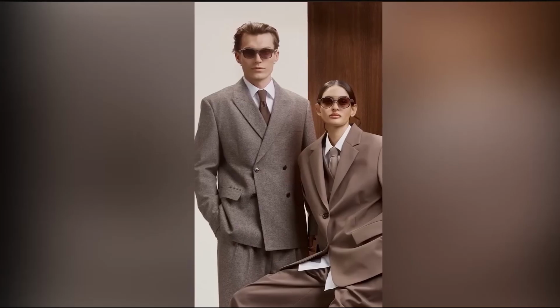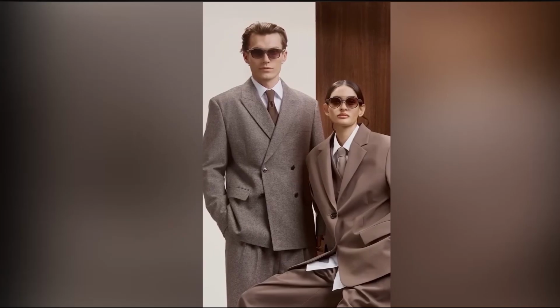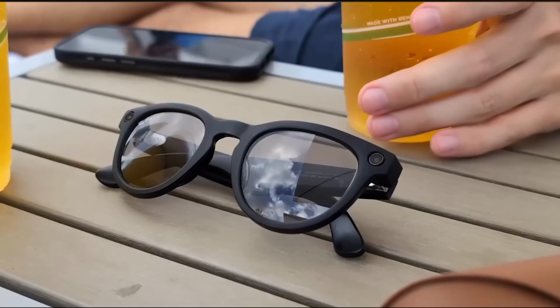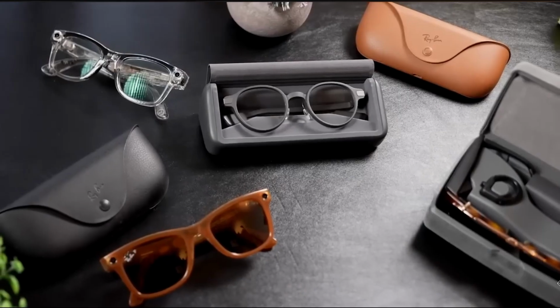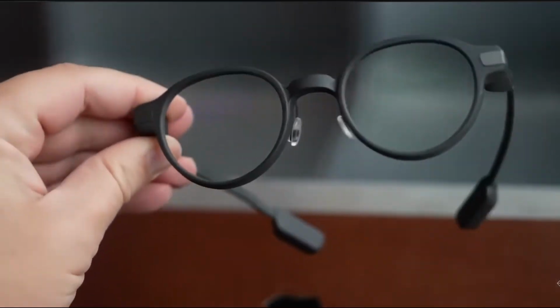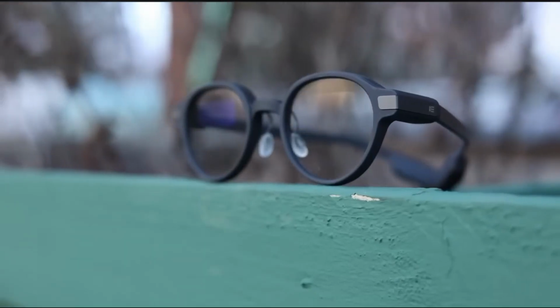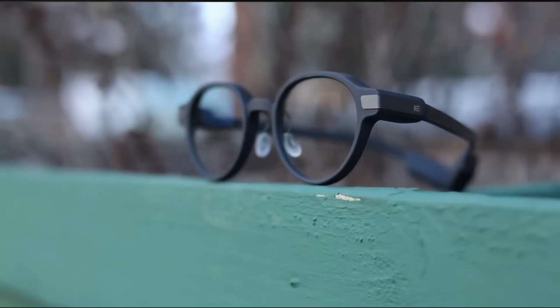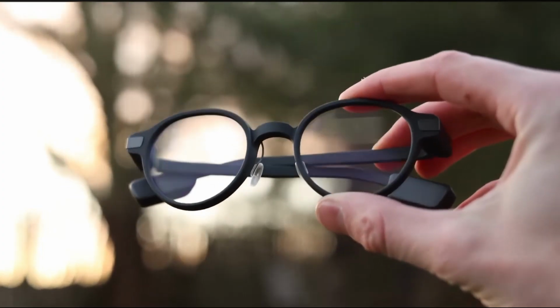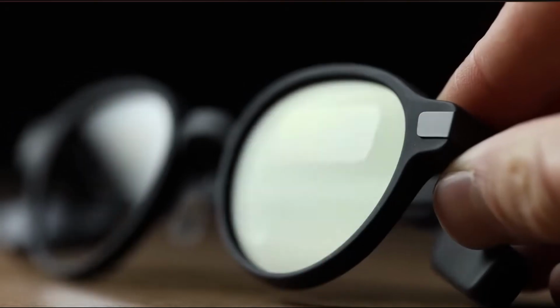Physically, the G1 is lightweight, balanced, and available in a few classic frame styles. It's clearly designed to blend in, not stand out. And for a lot of users, that's a feature, not a bug. Where other AR glasses are still trying to prove their cutting edge, the G1 feels mature. It doesn't try to do everything, it just focuses on doing a few useful things really well and wrapping it in a design that doesn't feel like cosplay. So if you want something that enhances your day without turning you into a walking tech demo, the G1 does a fantastic job.